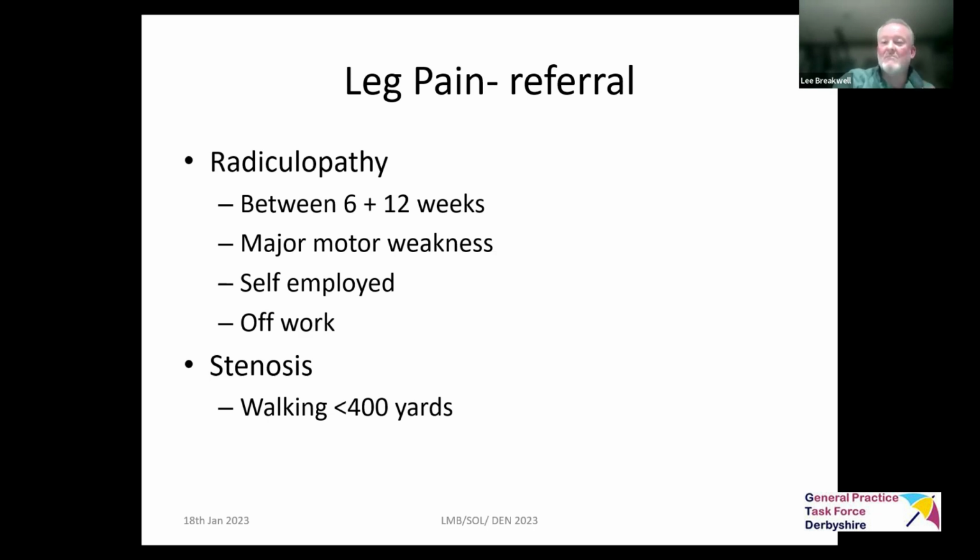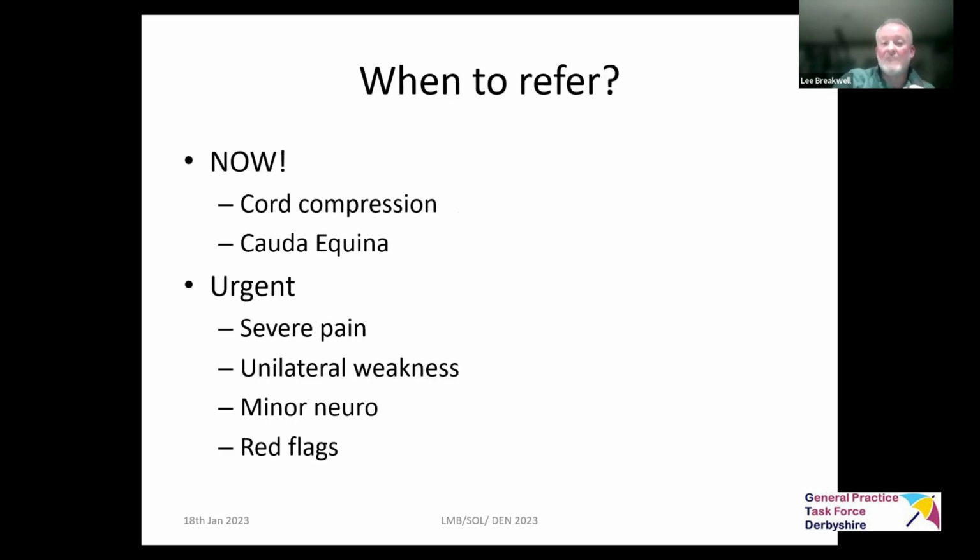So just to reiterate, I want you to refer now for cord compression and cauda equina. I hope you're slightly more knowledgeable about cauda equina than you were, probably more scared and more uncertain, because I know less about cauda equina than I did 16 years ago. I thought I knew it all, typical surgeon, when I became a consultant, and now I know nothing.